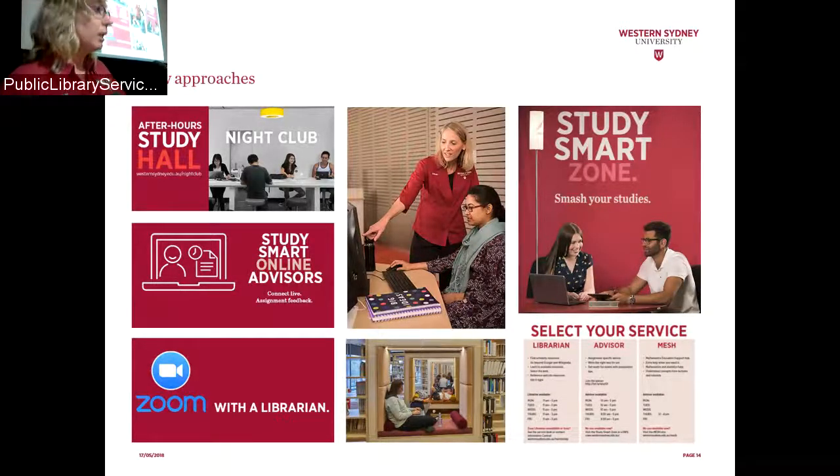Since then, that's actually come under the umbrella of the library. We've done great things. It's become more permanent. And what we've done is we've jumped in on that branding too, because our students really know what Study Smart is. And we've introduced what we call the Study Smart Zone. So the advisors are there. So these are physical advisors, I should say. I've just jumped from talking about Study Smart online advisors to the physical. So we've got them there for a few hours, different times of the day, different places, and so different campuses and so on.